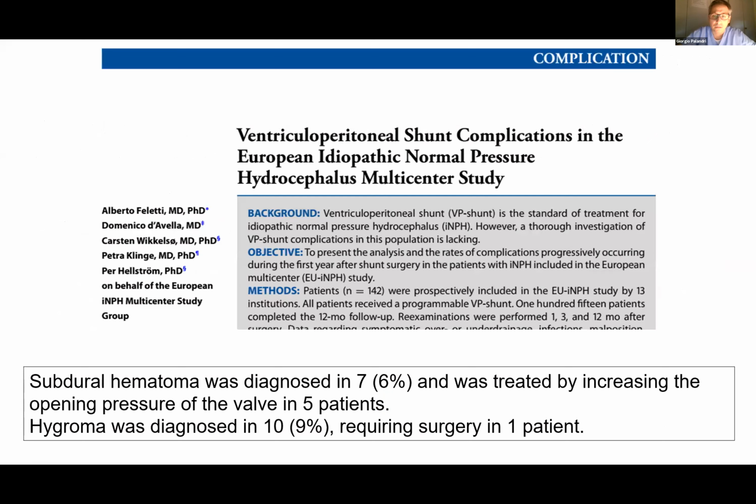Unfortunately, low pressure valves had 71% of patients with subdural effusion, while middle pressure valves only 34%. How can this complication be corrected? A partial answer comes from the study published by Professor Feletti on behalf of the European iNPH Multicenter Study Group, in which they found that subdural hematoma was diagnosed in 6% of the patients and was treated by increasing the opening pressure of the valve in 5 patients that were using adjustable valves. Hygroma was diagnosed in 9% of patients, and only 1 patient required surgery.